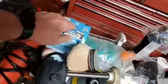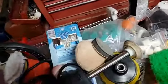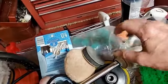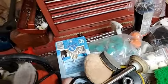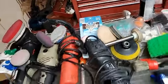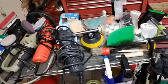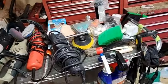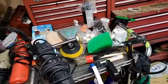Oh, and I've got the old standby Q-tips out. See, for that nano buffer, you can see I've got all kinds of pads and different shapes and stuff for that. Whew, just some of the stuff that I'm going to be probably using today. Probably use some of it, but not all of it. But I like to have it pretty close at hand.